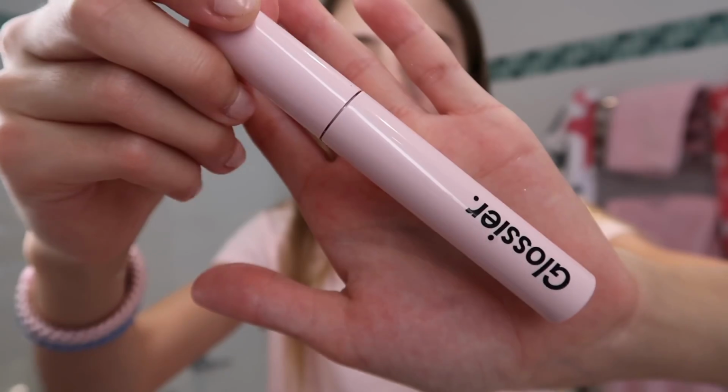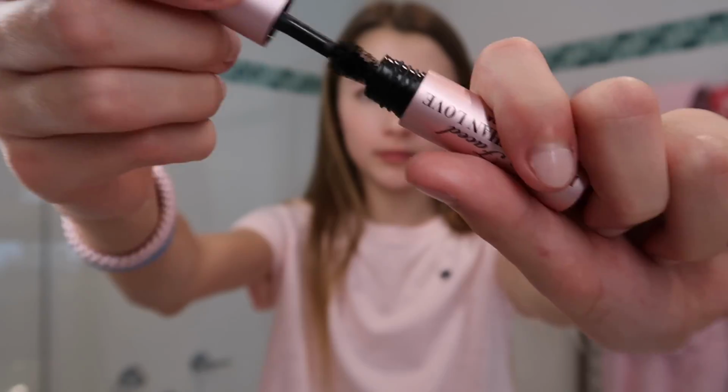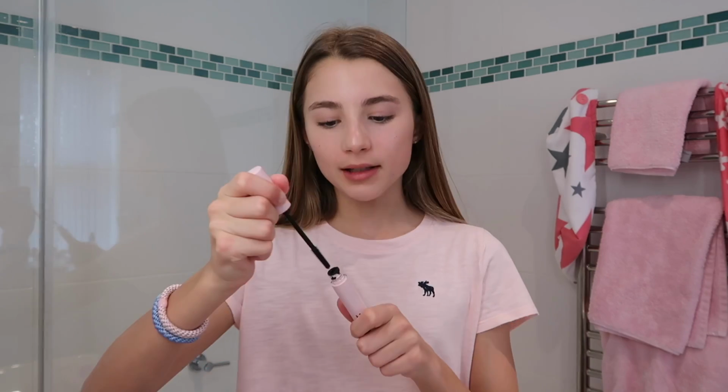So after that, I will do mascara. I have 2 mascaras that I like to use. Firstly, I like to use the Glossier Lash Slick. And then another one of my favorites is the Too Faced Better Than Love mascara. This mascara makes my eyelashes look so much longer, but the Glossier one is just really natural. And sometimes I will use both of them, so I think that's what I'm going to do today.